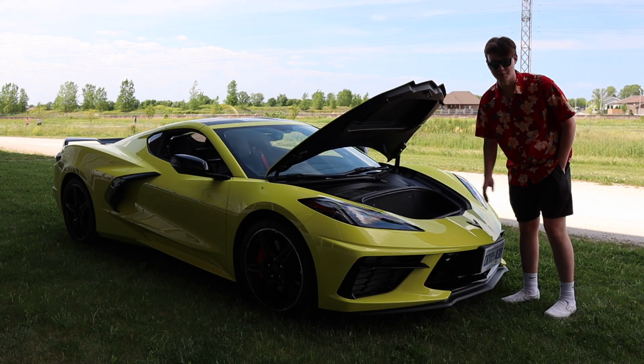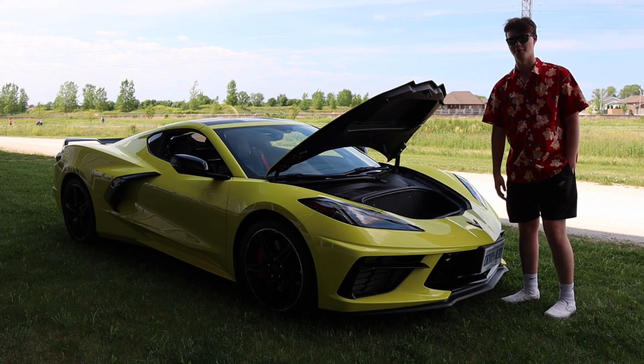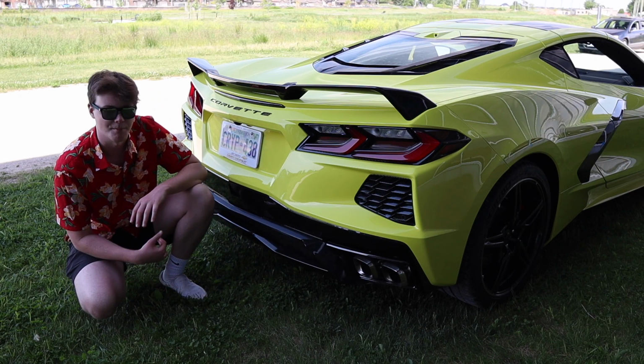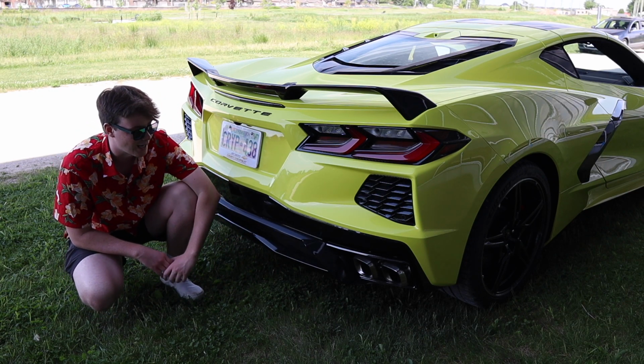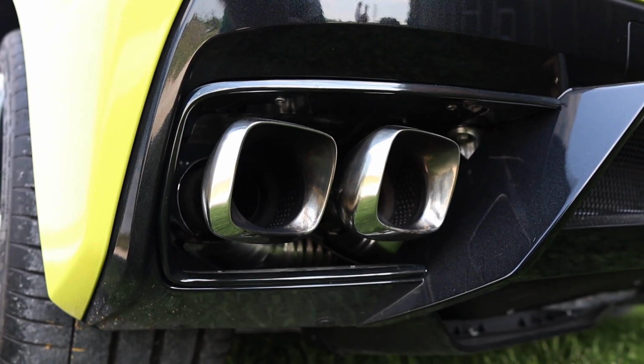It also has a removable hardtop, which stows away in the back. Now, the C8 is pretty practical, even though it's focused on performance. It's got a front trunk, and you can fit a set of golf clubs in the back. Looking at the rear of the car, this rear diffuser is super sharp and edgy, and that comes with the Z51 package, but also with that package is an upgraded sport exhaust. This car sounds mean and throaty.